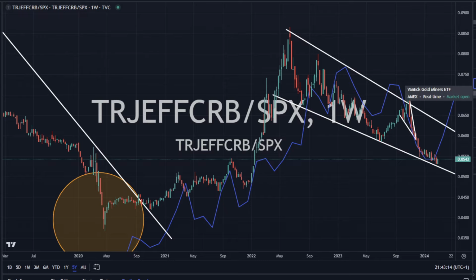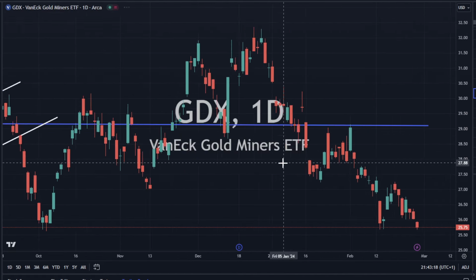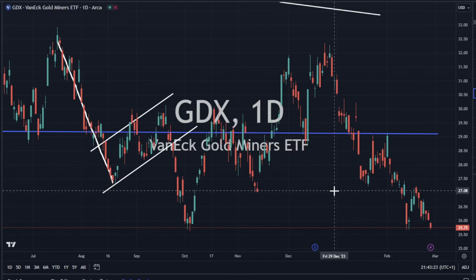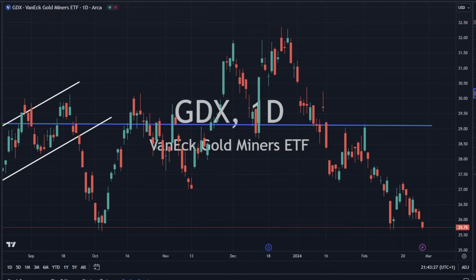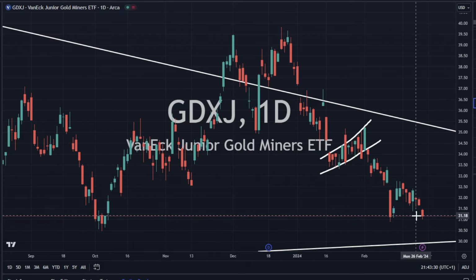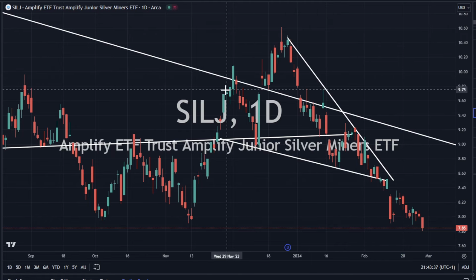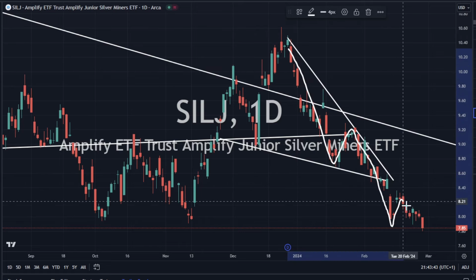Going into the gold and silver mining companies, GDX is down, not looking all that great to be honest, but again, we'll see. I'm going to hold my judgment. We are back to support, and we'll see if that support line holds. GDXJ also down, back to support, and then SILJ also lower today. And we really need to get some buying pressure in here for me to change my mind on this. Sellers are just kind of death by 1,000 cuts as we come on down, and maybe we're getting close.